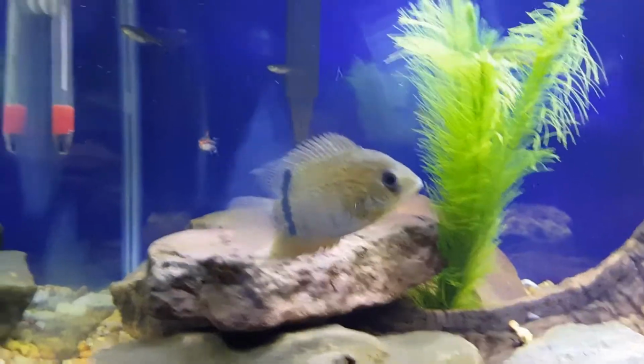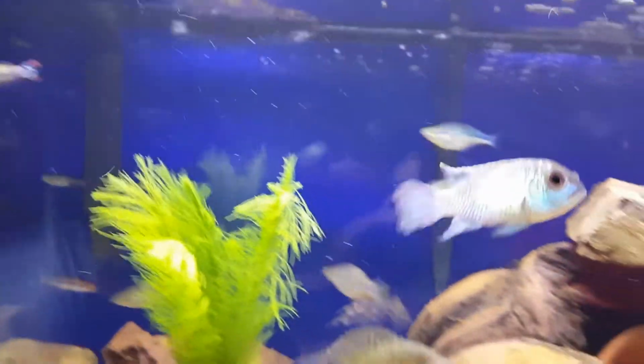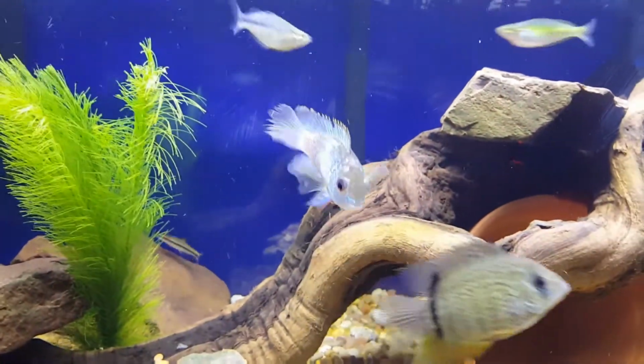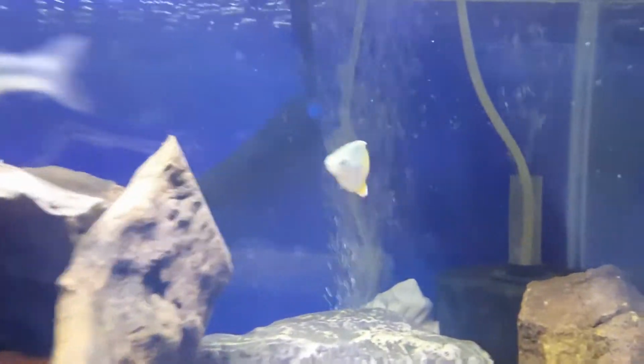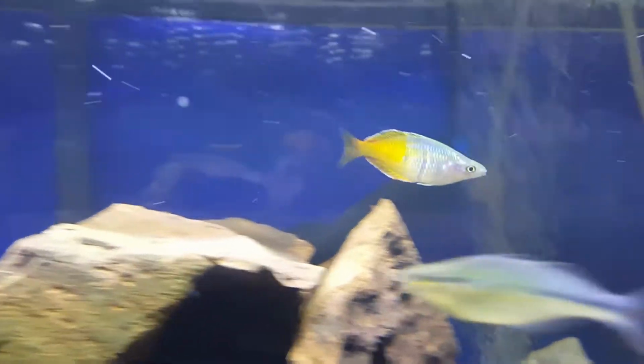Went to the store and bought the electric blue acara, as well as a boesemani rainbow fish. The rainbow fish, I already have one in the tank, but when I saw this guy right there at the store, that's one of those impulse buys. I just had to get him. It looks so good. The color looks so sweet on that fish.